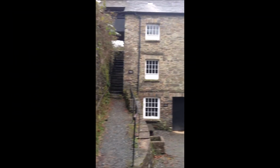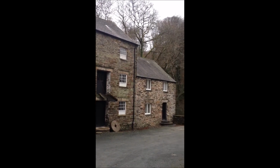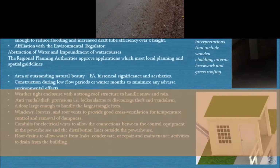The National Trust flour mill is an 18th century building that is designed using Yenadon quarry stone. There are a few considerations that have to be thought about to design the powerhouse. The considerations include recreational users and agencies who would be directly affected by the location of the powerhouse, while also thinking about what materials will be used to build the powerhouse.